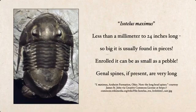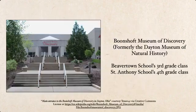Now, maximus altogether is from less than a millimeter to 24 inches long. It's often so big it's usually found in pieces. Enrolled, it can be as small as a pebble. Now, remember those genal spines? There they are, right there. You can kind of see them sticking out of the side. They go all the way past the pygidium. That's very characteristic of Isotelus maximus, because genal spines, if present, are very long.